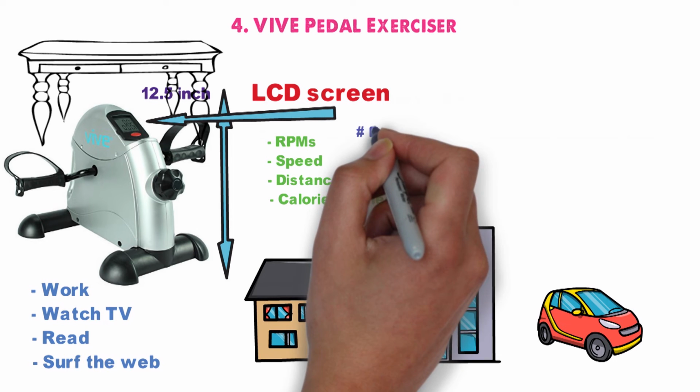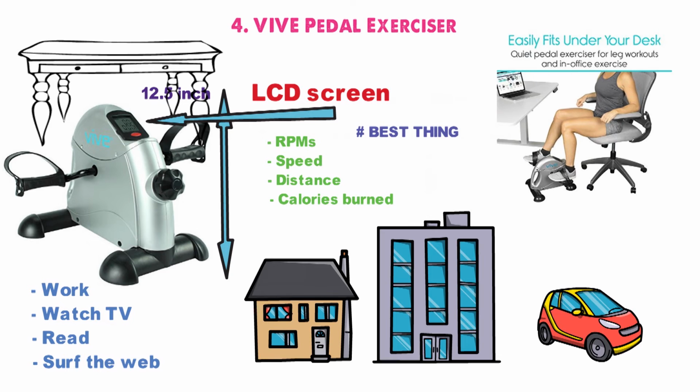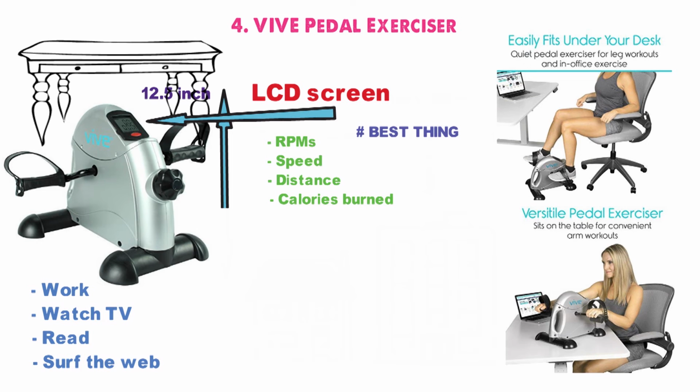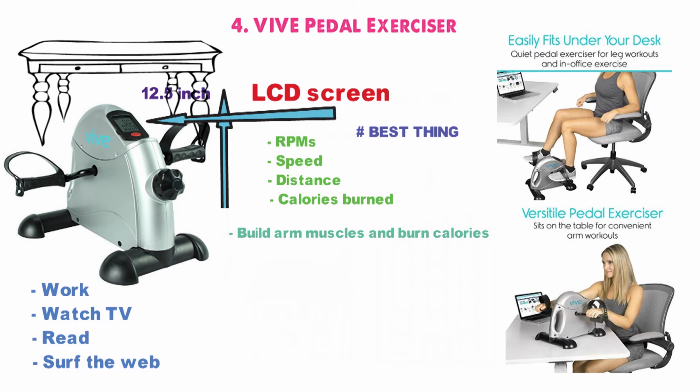But perhaps the best thing about this unique pedal machine is that it doesn't have to be used only as an under-desk leg exerciser. The VIVE pedal exerciser can also be set up on your desk or table for an arm workout. Just grab the pedals with your hands, set the resistance level, and spin away to build arm muscle and burn calories as part of a complete body workout.